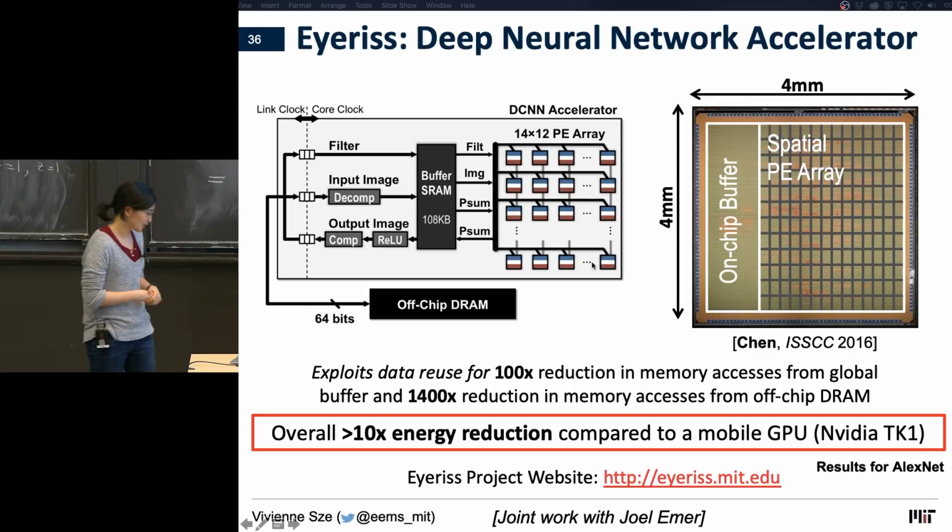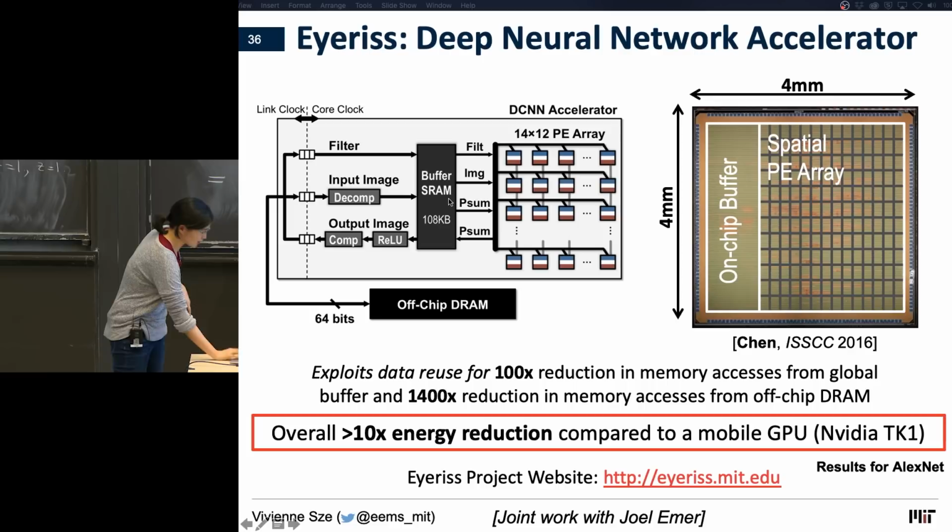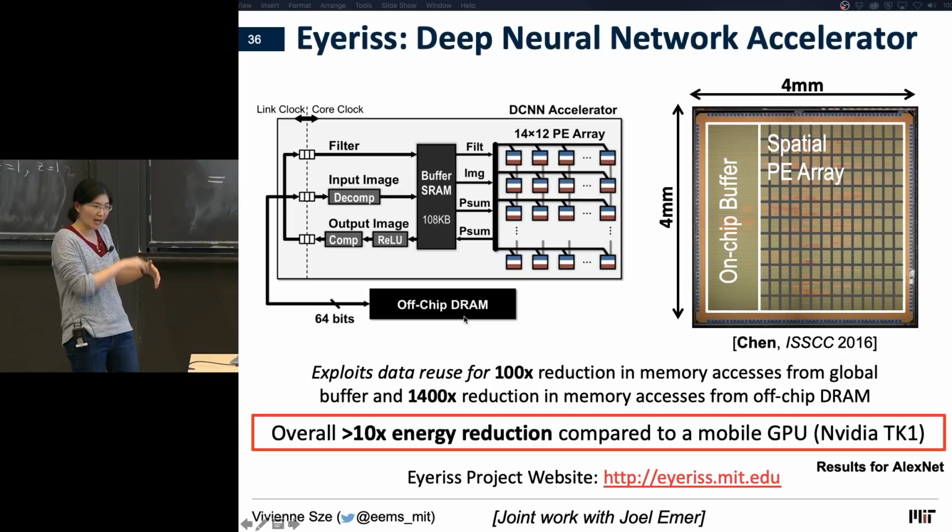And so using that row stationary data flow, it exploits a lot of data reuse, so it actually reduces the number of times we access this global buffer by 100x, and it also reduces the number of times we access the off-chip memory by over 1000x. This is all because each of these processing elements has a local memory that it's trying to read most of its data from, and it's also sharing with the other processing elements. So overall, when you compare it to a mobile GPU, you're talking about an order of magnitude reduction in energy consumption. If you'd like to learn a little bit more about that, I invite you to visit the Eyeriss project website.